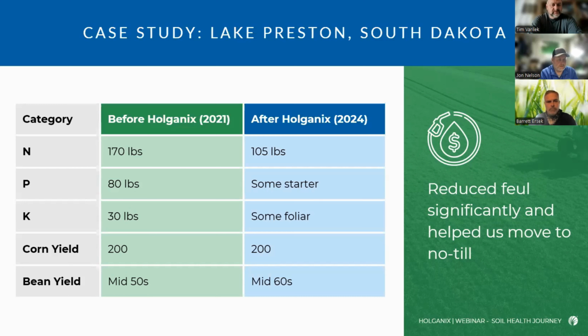So we found that our phosphorus is tied up with the calcium, and this biology, being as diverse as it is, affects that bond between the phosphorus and that calcium. So in my tissue samples, even though some of my soils are really high in phosphorus, I didn't have adequate phosphorus in my plants because it was tied up. And we're finding that it's breaking that bond. The biology is doing that. So we've significantly cut back our phosphorus. All I use is a little bit in pop-up starter on corn. I don't use any on soybeans. And so that's been our journey.